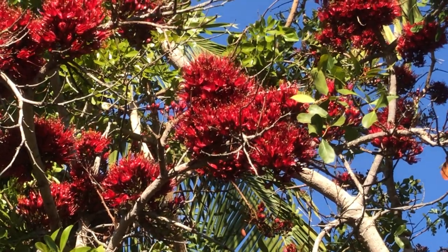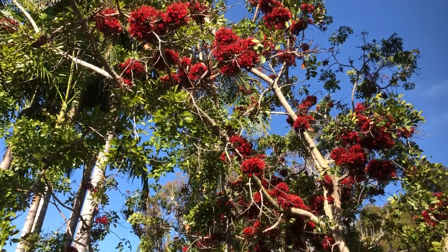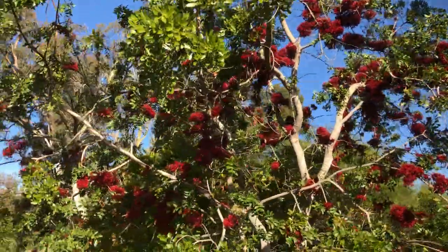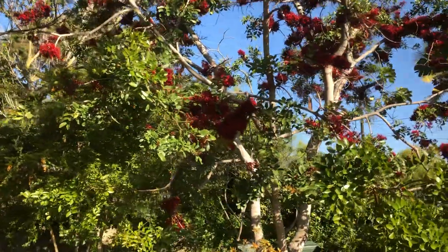Okay, this, my friends, is Schotia brachypetala. Schotia is a close Latinized name of a dude's name who was a Dutch botanist from the 1700s.